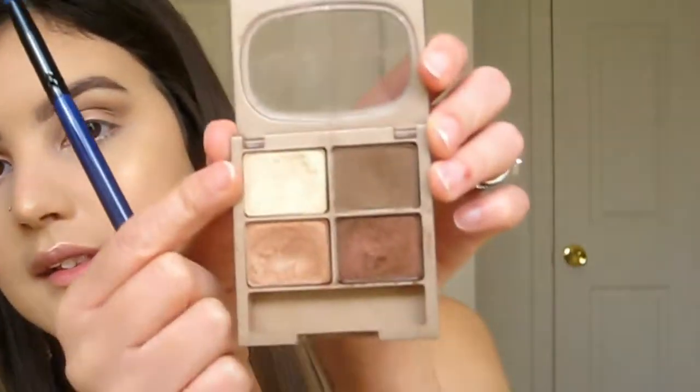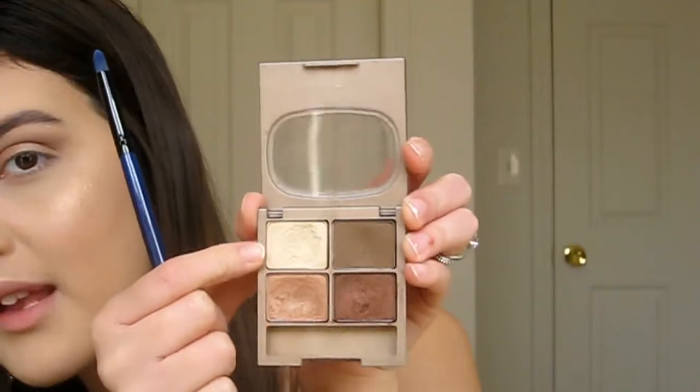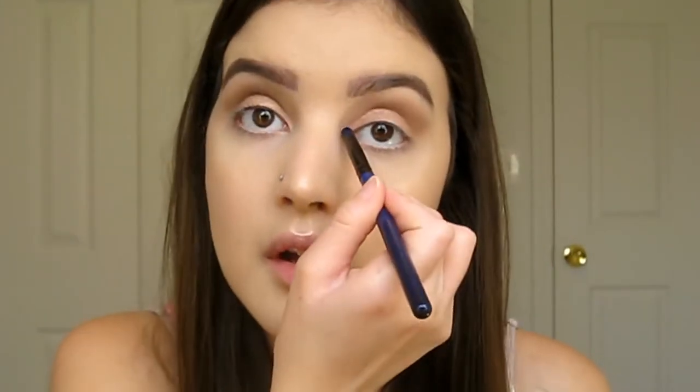Okay, and now I'm going to go in with a Morphe brush because I can't find a drugstore brush that's like a bullet brush. And I'm going to take this shimmery white shade. It's like a white gold actually because it has gold pigments in it. And I'm going to take this in my inner corner and on my brow bone. And putting a highlight type eyeshadow in your inner corner is very important because it opens your eyes and it also makes you look more awake, which is what you want when you're going to school.